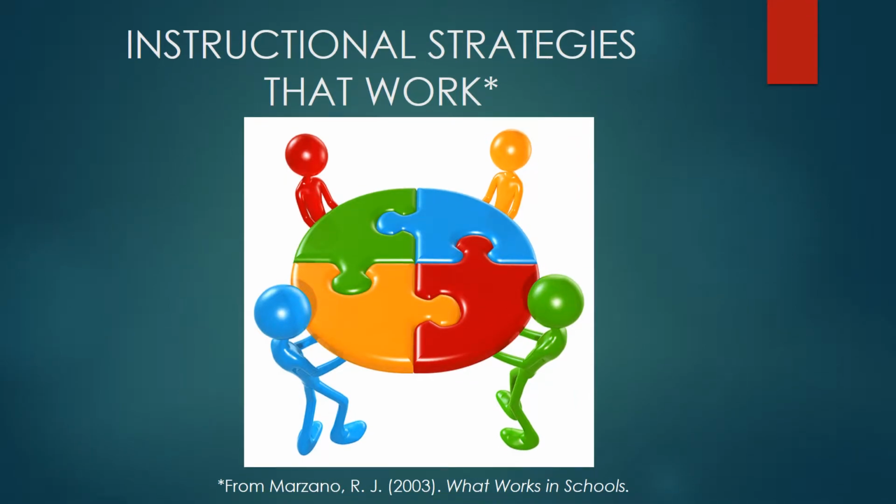In this section, we will continue to look at instructional strategies that work. Here are some instructional strategies that are highlighted in the book, What Works in Schools, Translating Research into Action by Robert Marzano. As we look through all of these instructional strategies today, please bear in mind that the effective teacher has more instructional strategies at their disposal than the ineffective teacher. So we want to make sure we provide you with as many instructional strategies as possible when you go into the classroom.